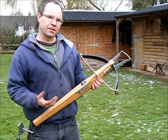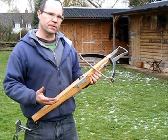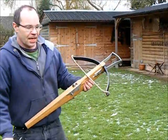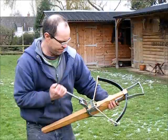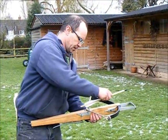It's still far too powerful to draw by hand. So in fact, actually, I've got a mechanical device called a goat's foot lever that I have to use to draw this bow. Now you'll see that compared to the big crossbows, this is actually quite quick. But compared to shooting a longbow, it's still pretty slow.